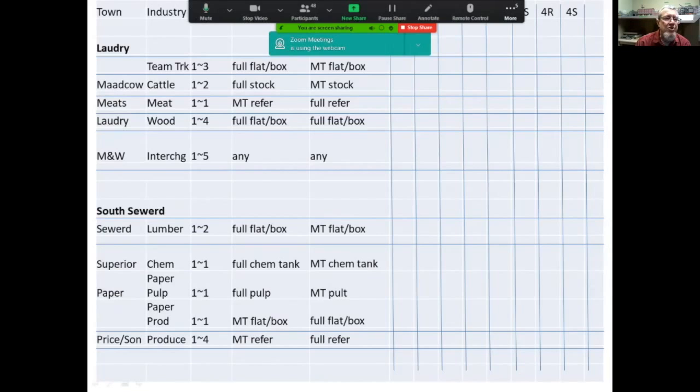This is only 2 towns on my matrix. I have every town, and so I would have all my industries listed here. Mad Cow Cattle Yard is 1 track. It'll hold 2 cars. My meat track for Mad Cow Meats has one track. It'll hold one car. And then my Laundry Wood Products has one track and it'll hold 4 cars. So I went through here and I listed all of my industries in my towns.